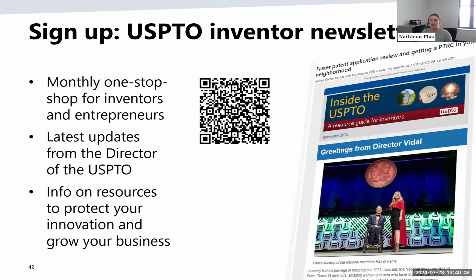The USPTO Inventor newsletter, this is another one that you can sign up for through the Inventor website. It provides information to inventors and entrepreneurs about the latest updates within the USPTO. So things like our director memos that come out, or new information on resources or new educational materials will come through that Inventor newsletter. So just another easy way for you to get email updates about what's going on at the USPTO and potential information that could help you out on your journey.